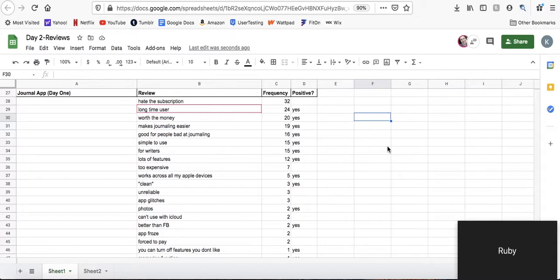But the second one says long-time user. So in tons of these reviews, I also noticed that people would be like, oh, I've used this app for 10 plus years. I've been using it for at least 6 months now. I love it.